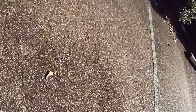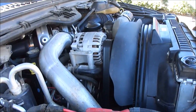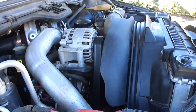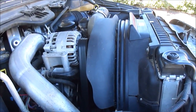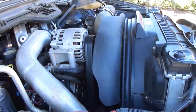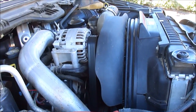Hi folks, Dan Dale here. You've been listening to my dad talk about this truck. Now I'm going to take you on a test drive, but before I do, just want to show you a few things under the hood. First of all, we don't clean under hoods, so you can tell that this truck has not spent much time, if any, off the road.